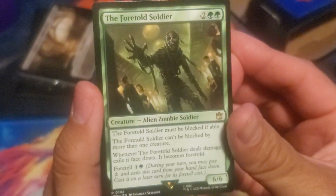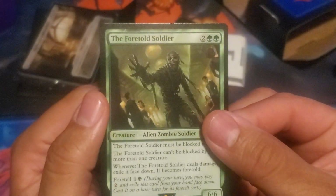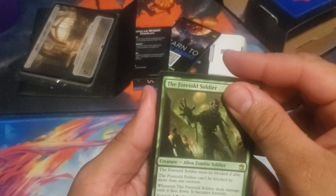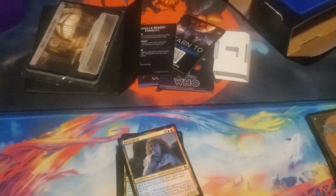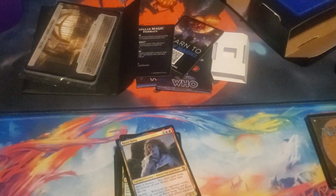So basically, when this thing deals damage, it gets exiled face down, and then you can cast it for the Foretell cost to bring it back. Unless it gets killed, and then it'll just go to the graveyard. So it just comes in, does 6 damage, and then leaves. And then you just pay 1 and a green to bring it back.